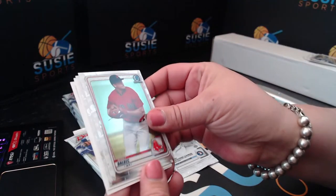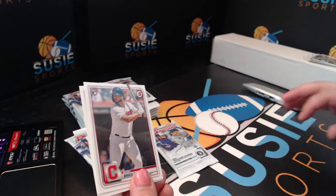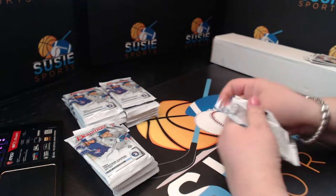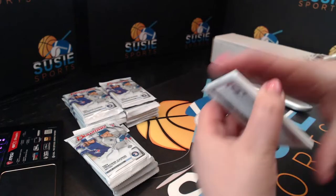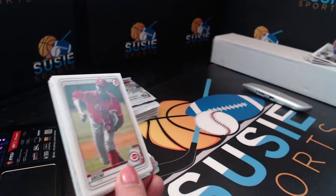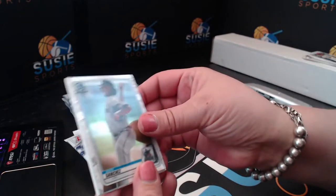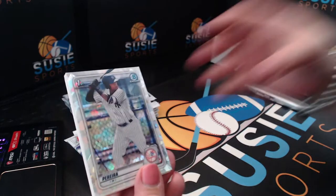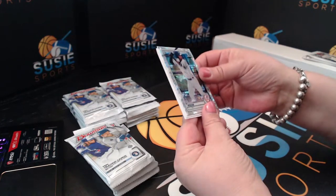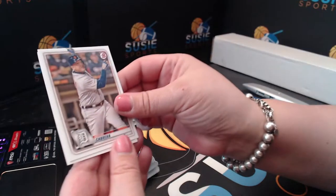We can have Bobby Dalbec, Red Sox, and Forrest Whitley coming out there for Houston. Haven't gotten to call the Strohs yet tonight. Strohs going out to the Bashtone. Sixto Sanchez coming out here on the chrome. And how about this? Everson Pereira, cracked ice for the Yankees. First Bowman. And for Chris, way to go, Chris. That was sweet. I like cracked ice. It could be my favorite. Just so shiny.